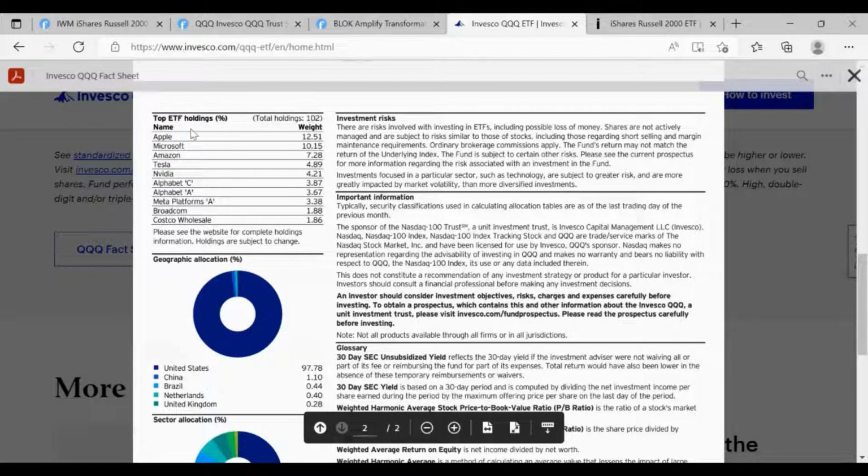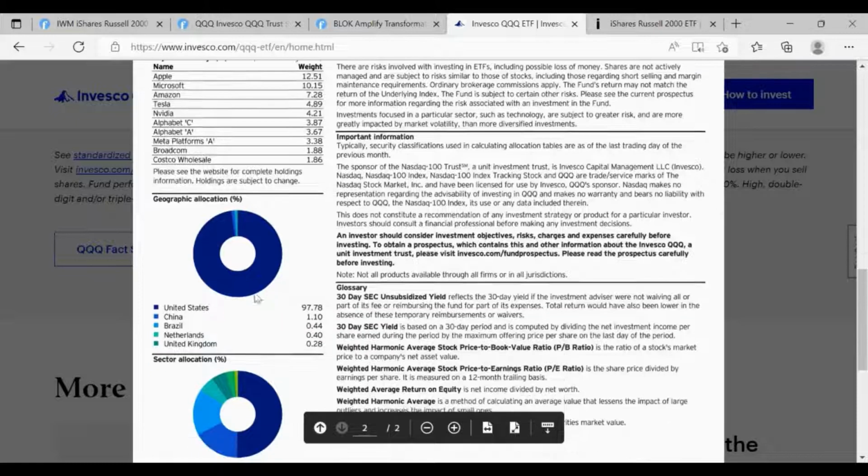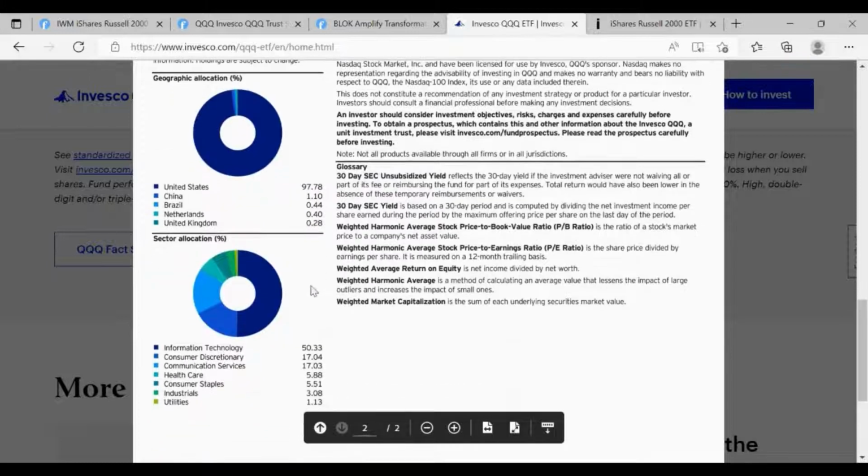You can see Apple, 12.5%, Microsoft 10%, Amazon 7%, Tesla about 5%, Nvidia, which is the semiconductors, 4%, Alphabet, Class C and A shares. Alphabet is Google's parent company, and then Meta Platforms, of course, is the new name for Facebook, and Broadcom is a semiconductor, and then Costco, of course, is a kind of retail chain there. Here you see the exposure by geographic allocation, and then you can see how it's broken down by sector.